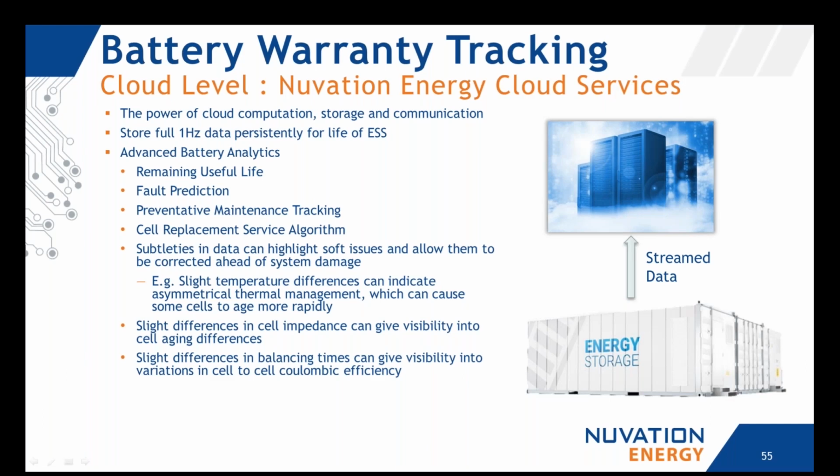This then rolls up to the cloud level where we have Nuvation Energy Cloud Services, and we're now leveraging the power of the cloud computation, storage, and communication. So we can now store full 1 Hertz data persistently for the entire life of an energy storage system. We can then mine that data and do really interesting things in advanced battery analytics. So for example, we can do remaining useful life calculations, we can do fault prediction, we can actually do preventative maintenance tracking, such as things like cell replacement. I'll give an example of that.